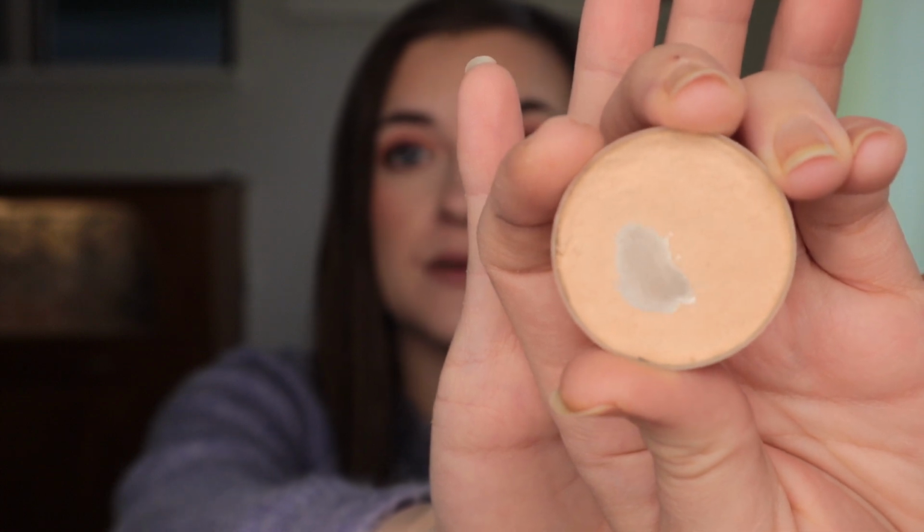Yeah, I'm getting there, but there's still quite a lot of product, and I'm not powdering my face that much, as I said in my intro, and also as I said in I think every single That's So 2000s update that I've done for months. So that means my other powder I have not used at all.